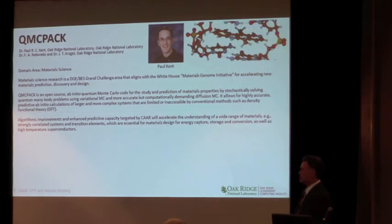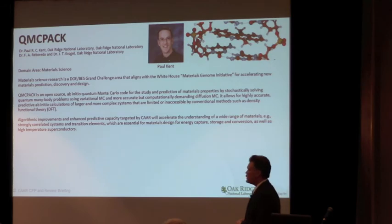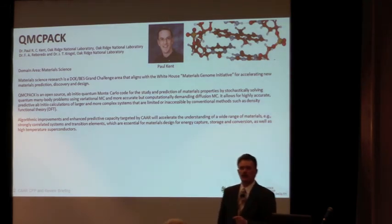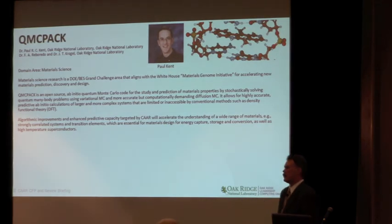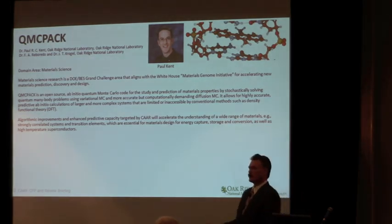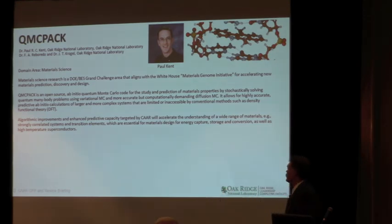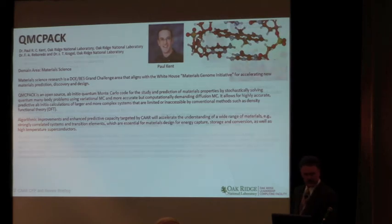Very computationally intensive. QMCPACK is a materials science code based on quantum Monte Carlo. Paul Kent from Oak Ridge is the PI. And this is already running on our GPUs, but not as well as it could be, so there's a lot of work to be done still. And this is one of our CAAR projects.